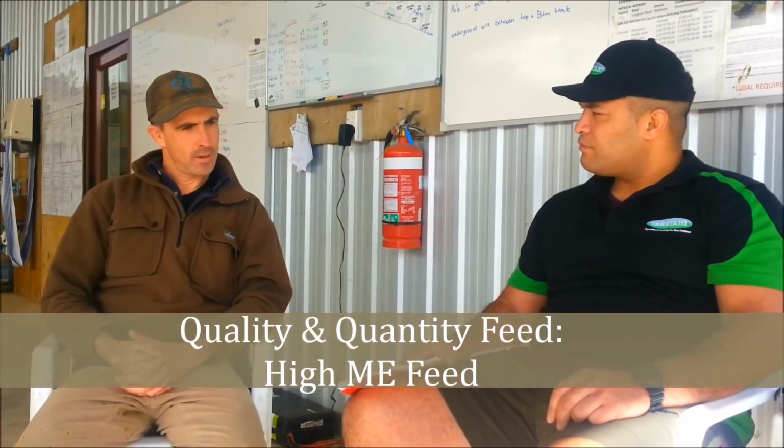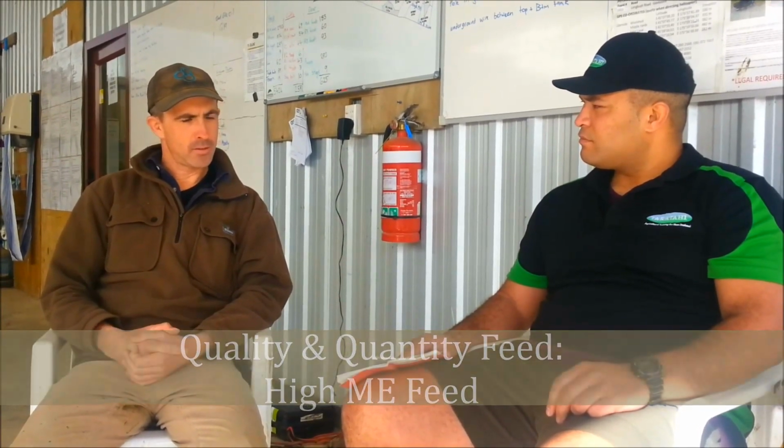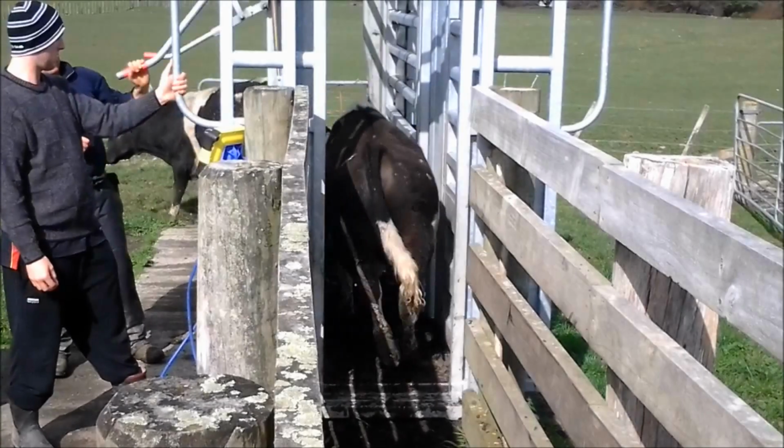So with feeding young stock on a sheep and beef farm, the key is to be feeding them quality, high ME feed, and plenty of it, really, is the simple way of explaining it. Young stock don't do very well on poorer ME types of feed, whether it's pasture or whatever it is, so quality and regular monitoring of the animals themselves through weighing them monthly, depending on what you're doing, helps reach those target weights. For example, finishing lambs, we might be weighing them every 2 to 4 weeks.